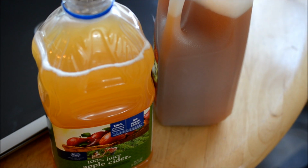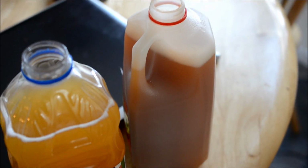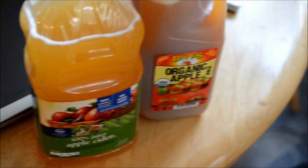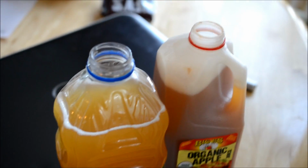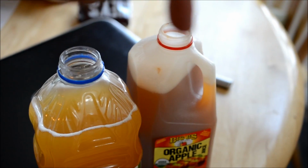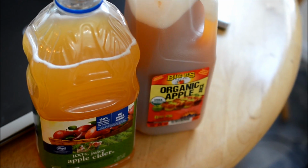And the final thing that I'm fermenting is these 2 bottles of apple cider. They started life as just regular apple cider juice. This one was just a different brand. I just wanted to try a few different ones to see if there'd be any difference. This one right here was obviously off the shelf. This one was refrigerated, so I thought maybe they would give some different flavors.